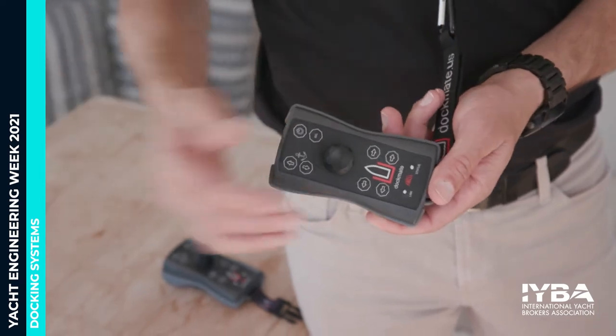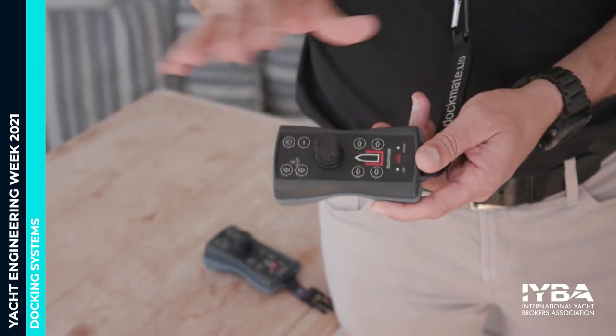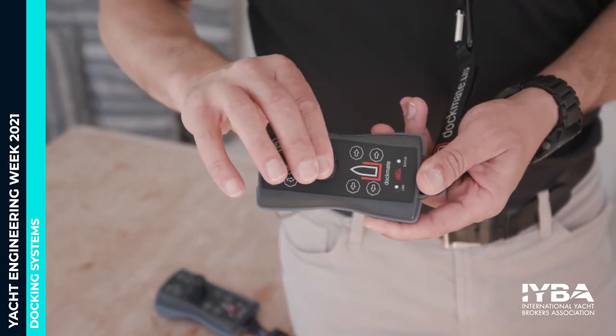So, we talked about the proportional throttle control. You can do all that with this. You twist the boat, forward, back, left and right. It controls one engine or two engines, bow thruster, stern thruster, anchor, and the horn you push down on it.